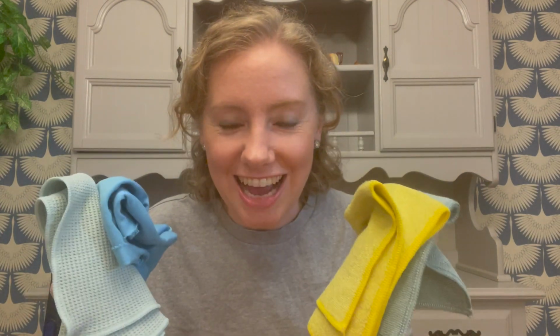These cleaning cloths. I have mentioned them before in other videos. These are e-cloths, and I know there's lots of different brands out there and people have their preferences, but these are fantastic. Again, this to me is kind of like the cordless stick vacuum. It just takes one step out of the cleaning process. So these are microfiber cloths. You can just get them wet and use them. You don't have to have any cleaner to go with them. You can just use them as is.